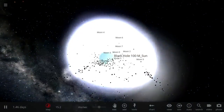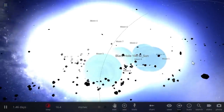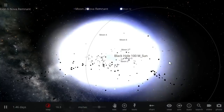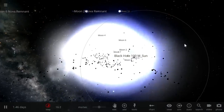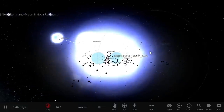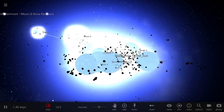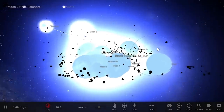So we're going to remove some of this just a little bit, especially because the moons that I introduced seem to be causing a lot of destruction. But this is actually what a black hole environment might even be like, because it's very destructive. There's a lot of things going on here. And for the most part, there's a tremendous amount of energy that's being generated through constant destruction.